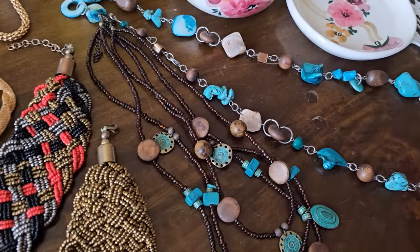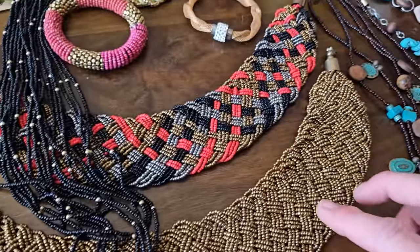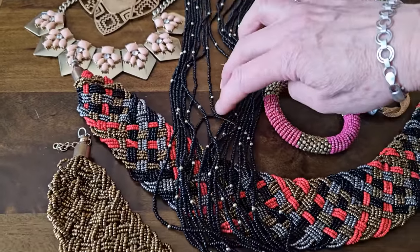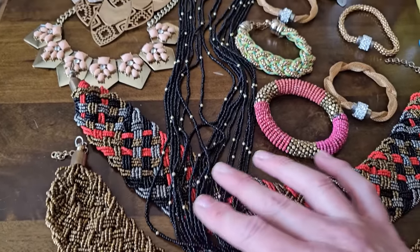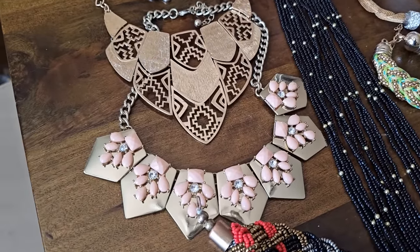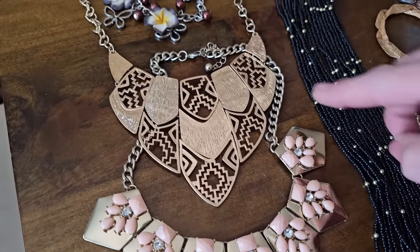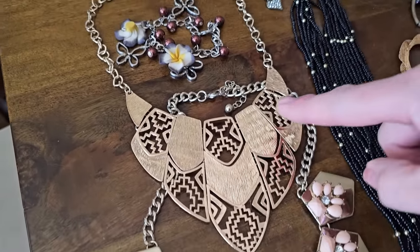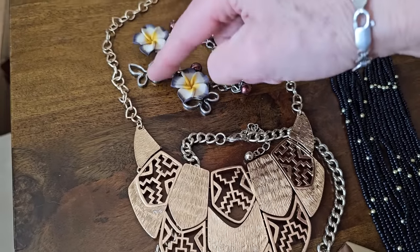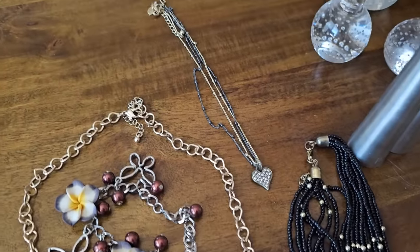We've got some turquoise here. This is a lovely piece with seed beads and metal here. The two collared necklaces. This is a beautiful multi-stranded piece, black seed beads with gold. And a couple of quite fun pieces here. We've got pale pink, perfect for Easter, and this bold statement piece, gold tone, and a little bracelet here with flowers and butterflies. And this is quite delicate here, a little heart.